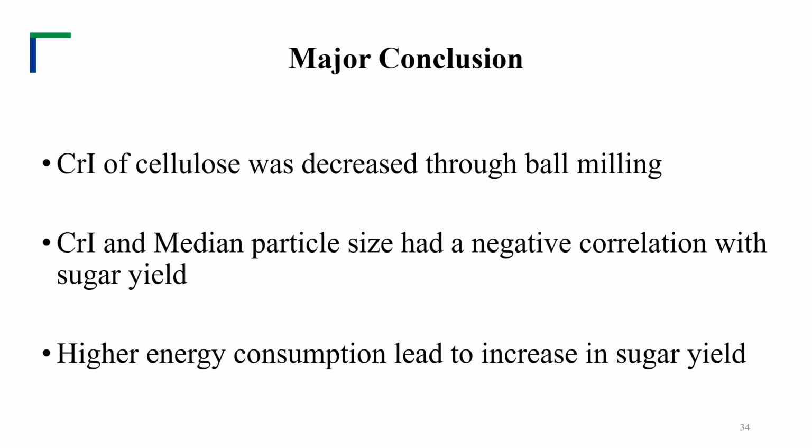Overall, the major conclusions were, first, the crystallinity index of the cellulose was decreased through the ball milling, and crystallinity index and median particle size had a negative correlation with sugar yield. And the last, the higher energy consumption led to an increase in the sugar yield. That was the first conclusion.